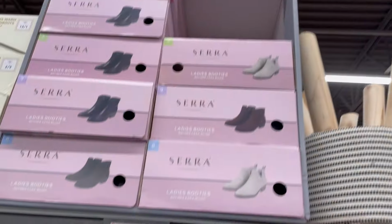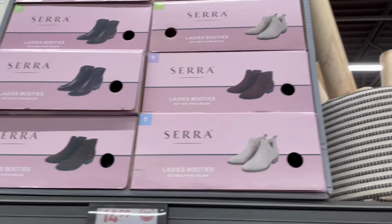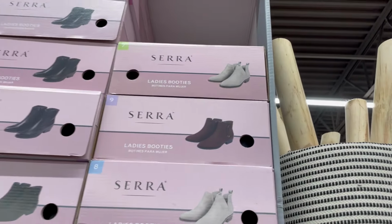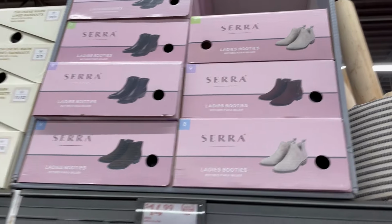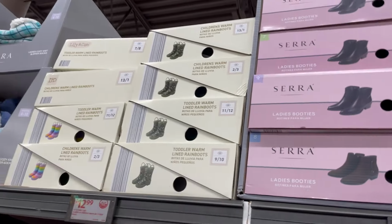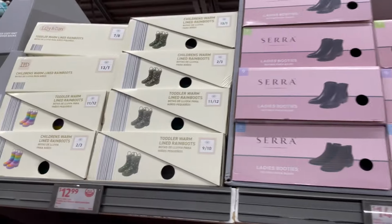But they have some ladies' booties. These are really cute. So are the dark brown ones. I actually am going to be in need of a pair of boots. If I remember correctly, I had a pair that was falling apart at the end of last season. So I might need to buy a pair. And I think I have gotten shoes before at Aldi.